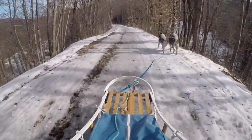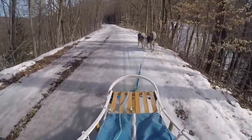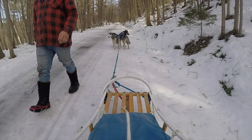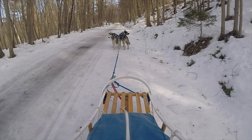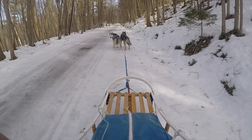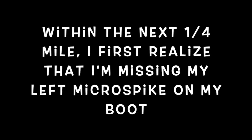Dogs are always great at turning around and heading back. It's one of the things that this little team of mine is excellent for. We took a short water break, and I still did not realize that I was missing a microspike. But in reviewing this video, I see that I am missing it. We continued on, and shortly after is when I realized that I am missing a microspike. And so I stopped, and I actually went back to look for it.